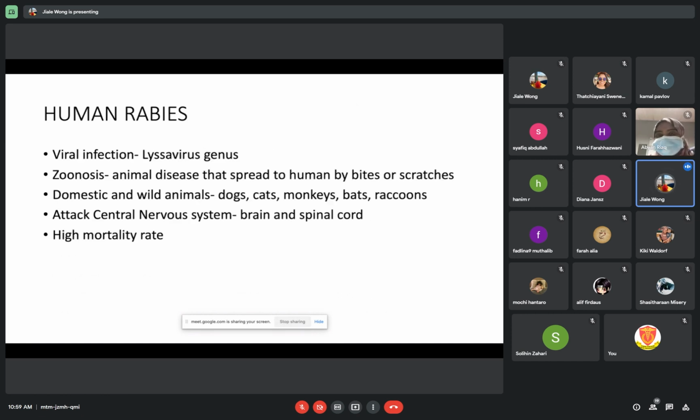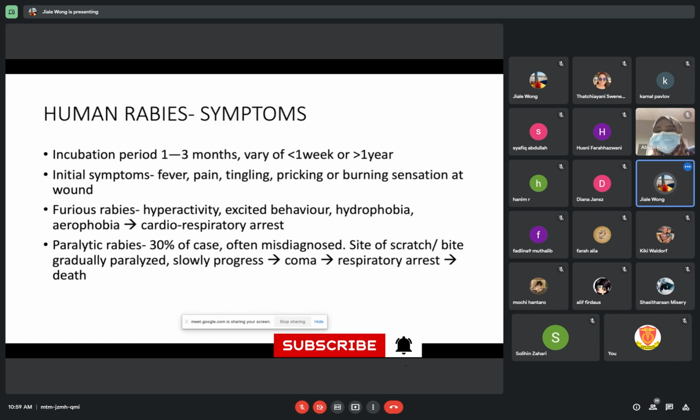Human rabies is a viral infection caused by the Lyssavirus genus, usually spread from animals to humans by bites or scratches from domestic or wild animals. It mainly attacks the central nervous system. If a patient comes in presenting with full-blown rabies, there is usually a very high mortality rate. The incubation period can be less than 1 week or more than 1 year, with an average between 1 to 3 months.